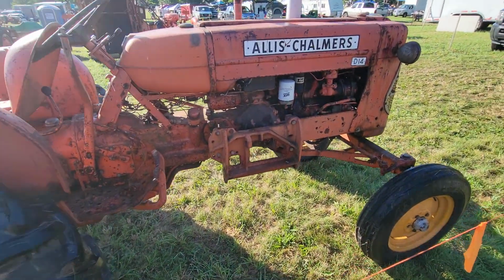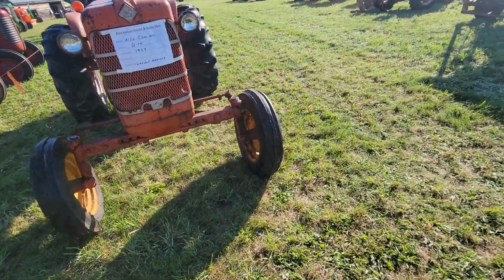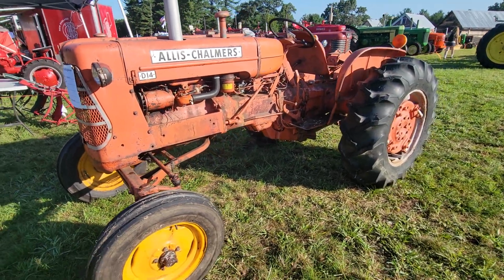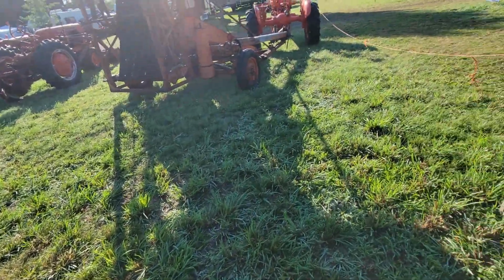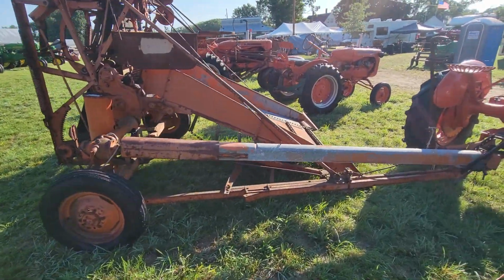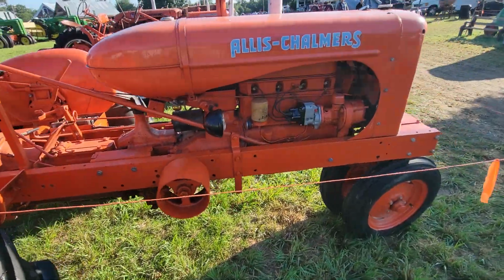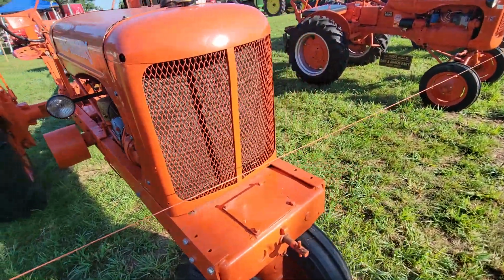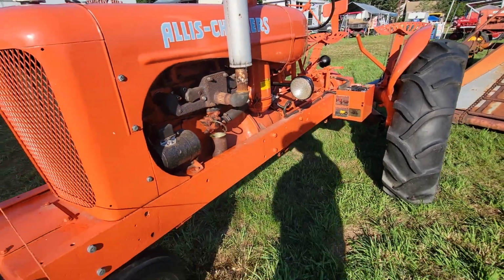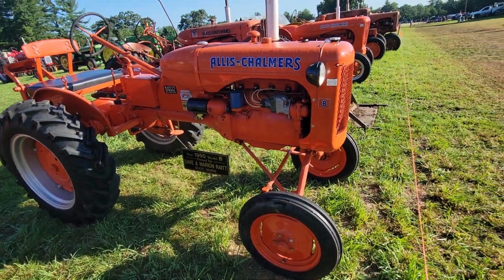We got over here Allis Chalmers D14. Allis Chalmers is the feature tractor for the show this year. And we have some over here on the front row. Got a nice roto baler on this Allis here. This one's got the second seat. This is one of the farm's tractors. There's a nice B.